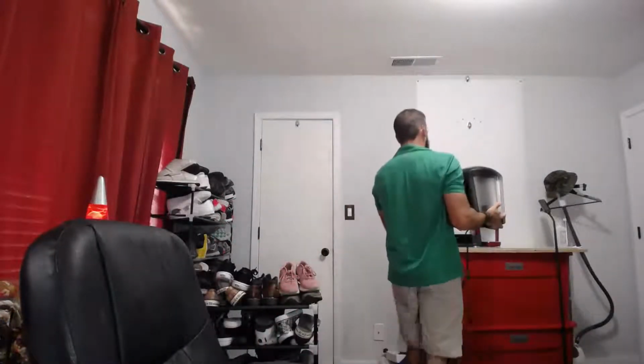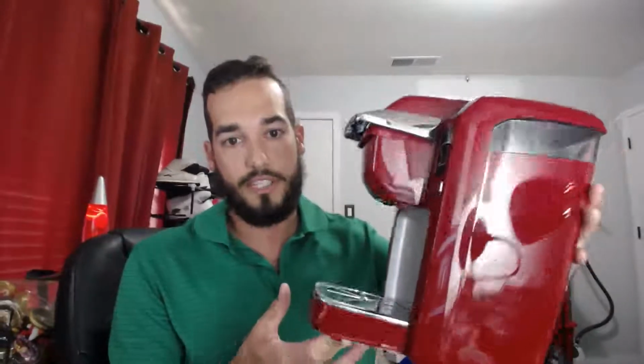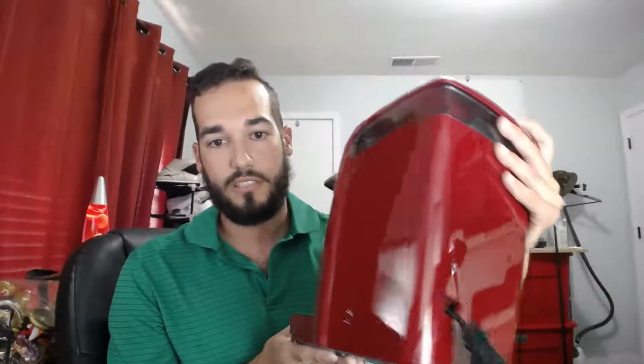Yeah, here's the red one over here. I don't think I've talked about the red one. This is the red one here. So I paid $8 for this. You can tell it's a lot smaller. It's got the cord that tucks away back there. Yeah, $8 into this. I mean, it's probably like a $50 coffee maker.